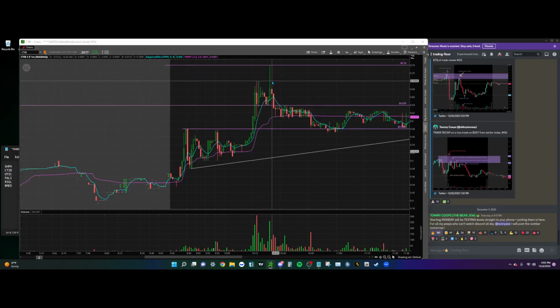I started peeling some off immediately right through high of day. I was getting filled 71, took some off 72. Then ultimately, this candle on the 1 minute just came all the way back down. You could see the volume was really, really quick. And then I ended up taking the rest of my position off at 67 cents. So kind of break even on that last piece, but this was a really nice push up.